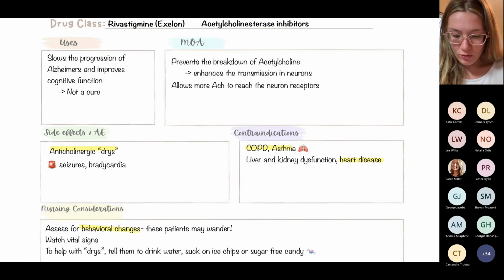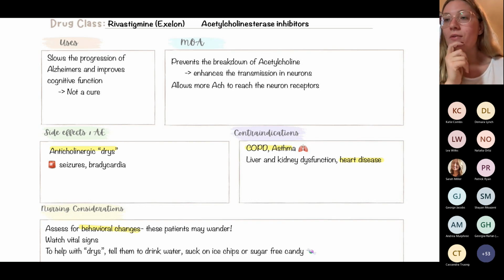Up next, we have rivastigmine. What rivastigmine does is it prevents the breakdown of acetylcholine, making it a very, very great drug for Alzheimer's. Remember, in Alzheimer's, we've got some issues with acetylcholine, and we've got issues with some dopamine as well. Unfortunately, with rivastigmine, it has your anticholinergic dries. We've already talked about our anticholinergic dries, no need to reiterate that.